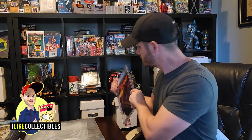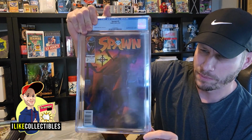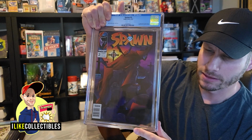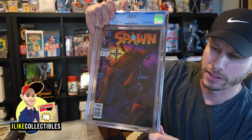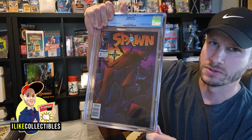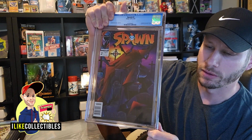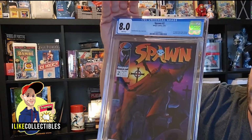Next up is another newsstand. This is Spawn number 2, first appearance of the Violator. This is again a newsstand, as you can see over there. I thought this book was going to be about a 9.0. I got it graded because it is a newsstand. Other than that, I didn't think it was going to be too much higher than 9.0. And unfortunately, it came back an 8.0.